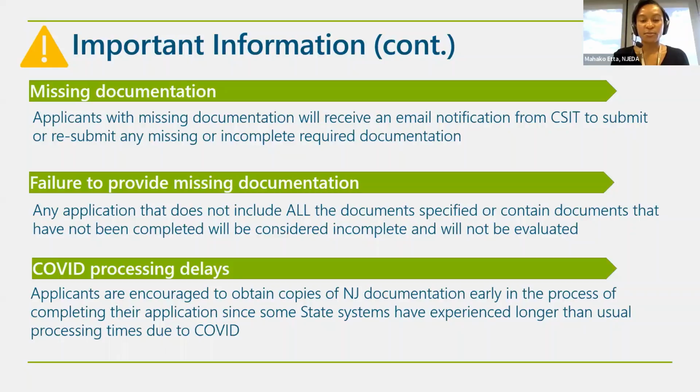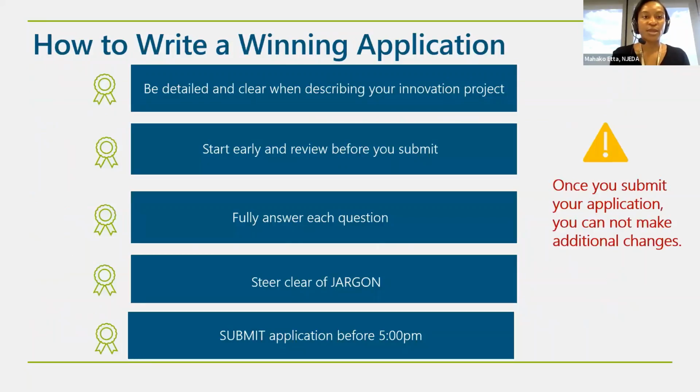And of course, we are always mindful of continued COVID delays, whether through the application process, but particularly sometimes when you're trying to acquire your tax clearance or other certification processes that are done within other government agencies. Just be mindful. So what does a winning application look like?